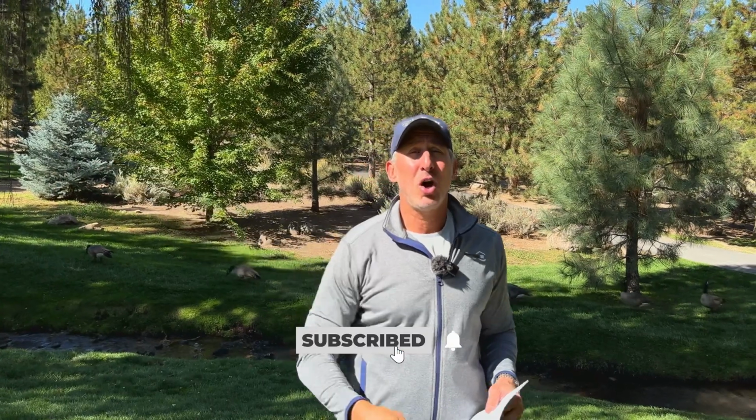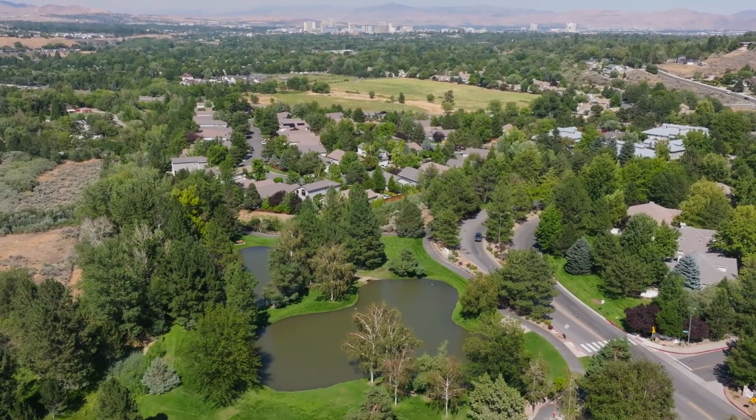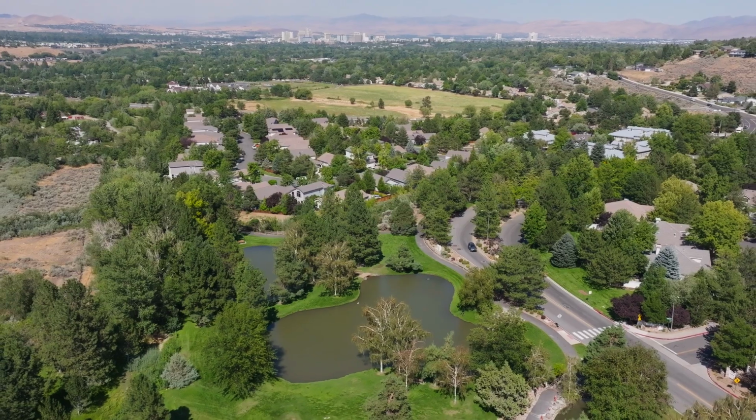But if you turned right around behind you, you're on small lots, almost condos. We're going to drive through some of these neighborhoods and show you what you can expect to see in all of Caughlin Ranch. Okay, so we are driving in the main entrance of Caughlin Ranch.